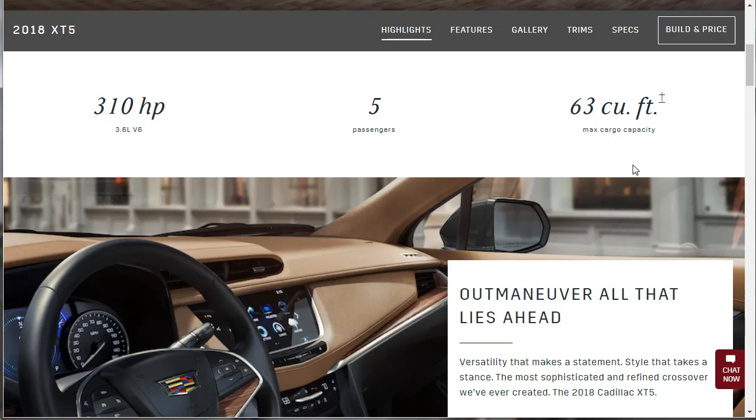So we're going to really delve down deep. And then when we get done doing all that, we're going to go to the build and price tab. We'll probably build out all the models. There'll be maybe four trim levels or so. We'll build out all of them, and then we'll wrap up the video.